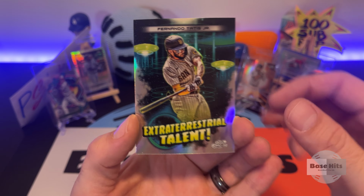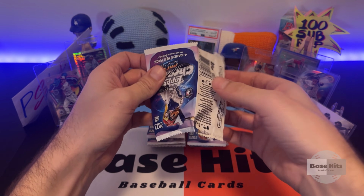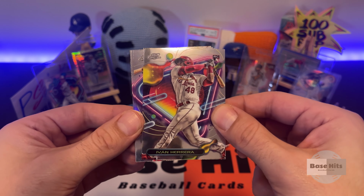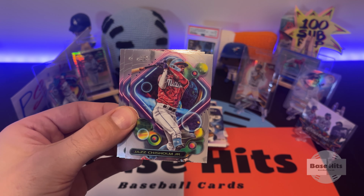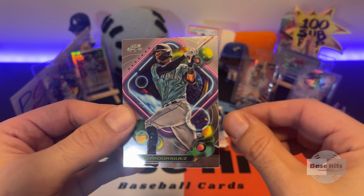Sweet looking insert. Okay, I like what I see. Clean looking cards, cool looking graphics. Ivan Herrera on the front there, rookie card. Jazz Chisholm, Josh Bell, and Julio Rodriguez.